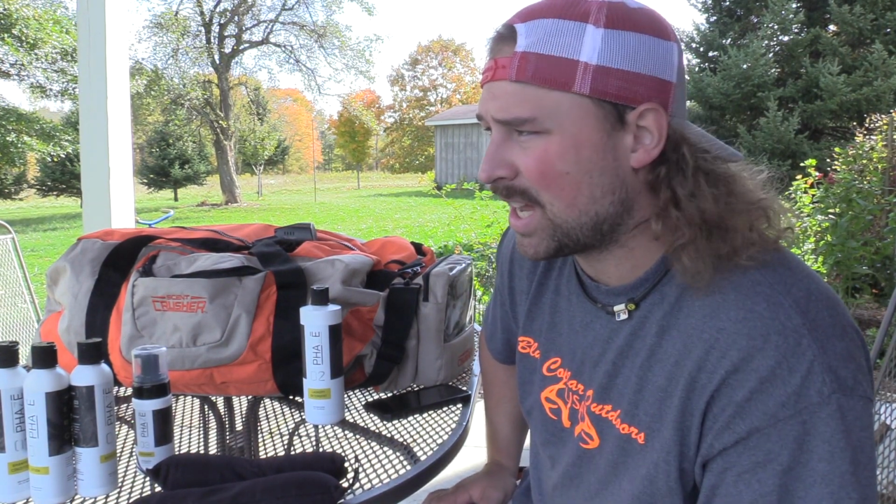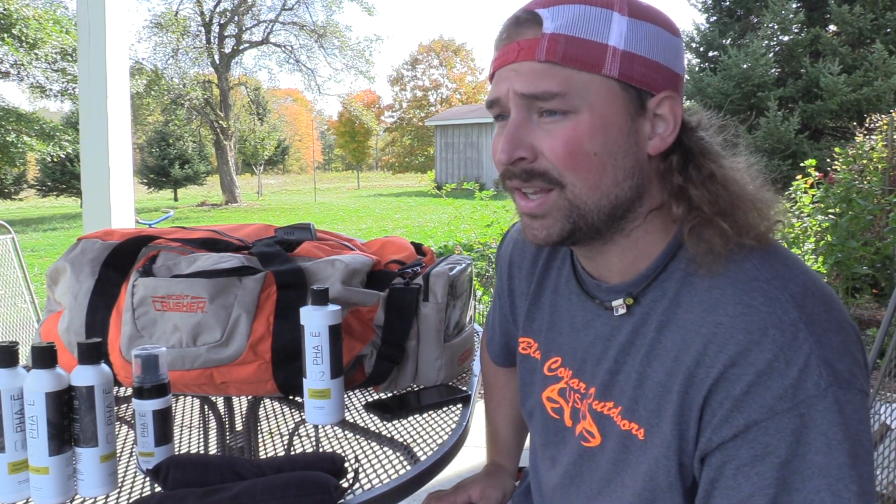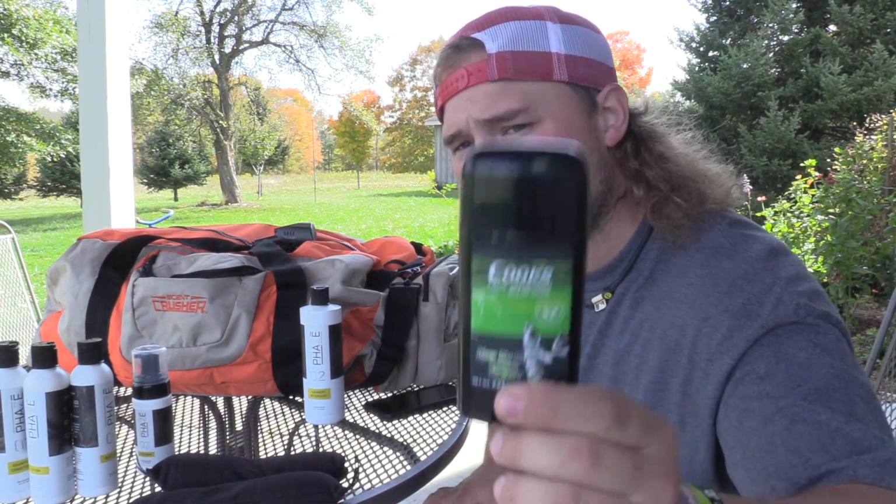Last thing with the scent that we do. This right here, we've been using this the last 2.5 seasons. Cooks, keep them calm, bedding scent. Right here.